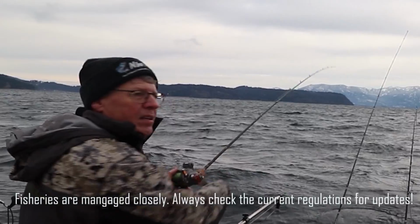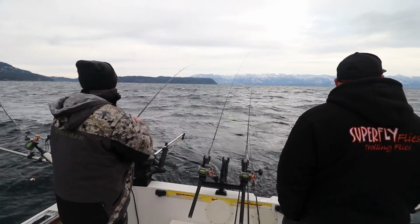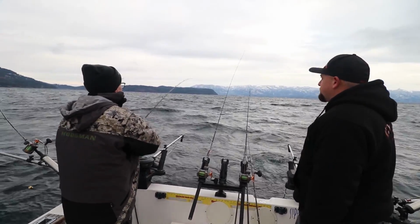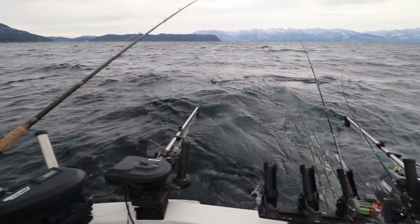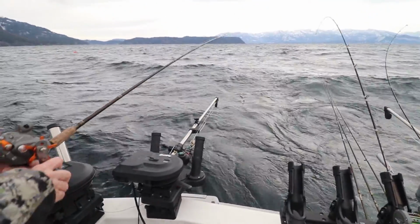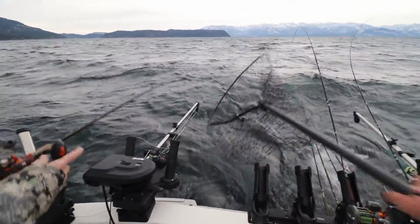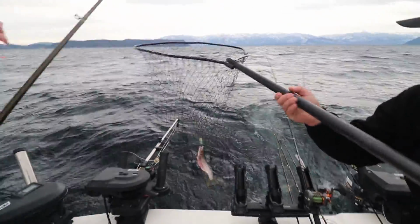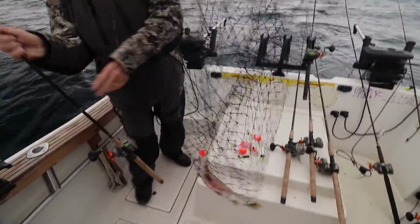There it is. Came up on the surface. Got a little one on it. Looks like maybe a little laker, I'm not sure. No. Yeah, it looks like a cut. What a beautiful cut. That is a beautiful fish.